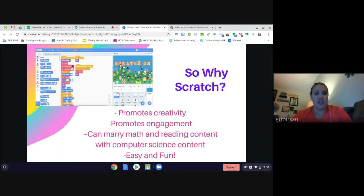Using Scratch and Scratch Junior can also marry your math and reading content with computer science content. They actually work really, really well together, as you're going to see here in just a few minutes. And lastly, it's easy and fun. I enjoy creating alongside the students. When I give an assignment, not only am I facilitating their learning as they're creating, but I'm also creating alongside them and showing them some neat tricks of things that maybe they hadn't figured out yet or hadn't learned about the program yet.